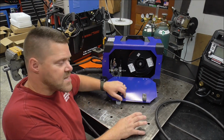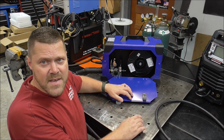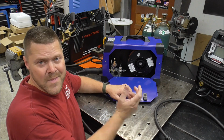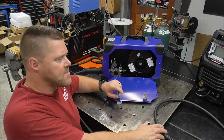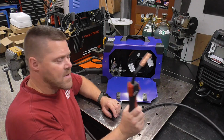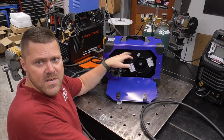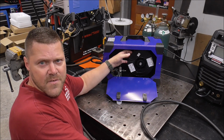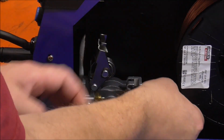I will be curious to see the amperage output, what that's going to be, because 270 amps, that's a lot. We'll see. We'll probably run some stick welding with it and we'll test it on that. I know it's not going to be rated for that on MIG or TIG. The MIG gun and the TIG gun isn't rated for that amperage, but we will see what it does on stick welding if it can pull 270 amps. Curious, we'll see. All right, we'll get the wire started here.